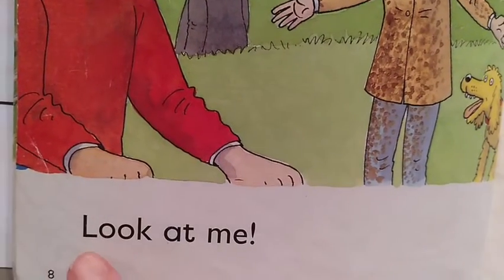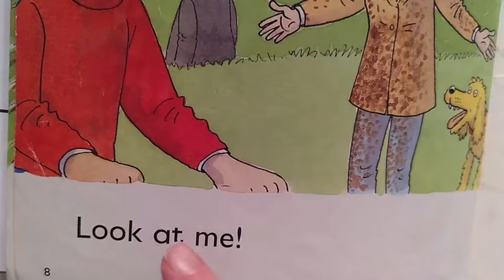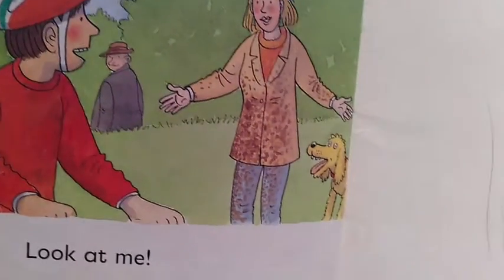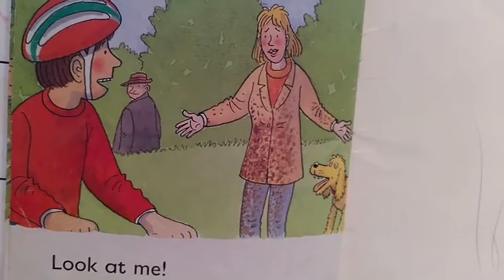Mum says, look at me! Exclamation mark. She doesn't look too cross though. Chip's very lucky, isn't he?